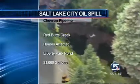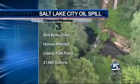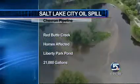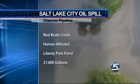The filthy, gooey, oily stream flowed into backyards, then into a pond at Liberty Park near Tracy Aviary. Some oil has already entered the Jordan River, and workers are keeping an eye on the Great Salt Lake. By our estimates, up to 21,000 gallons of crude oil was released today. Red Butte Canyon pipeline comes from Colorado and supplies the refineries here in Salt Lake City. Recovery efforts will undoubtedly continue for weeks at least. We start our team coverage tonight with John Hollenhorst at Red Butte Garden.